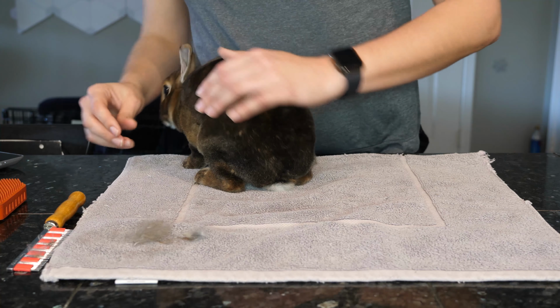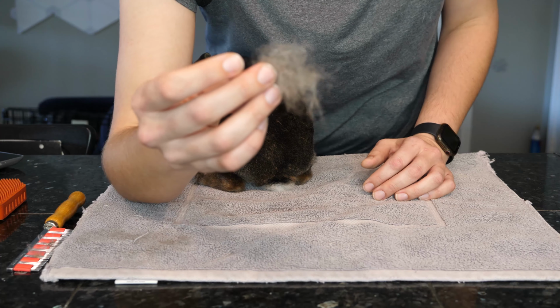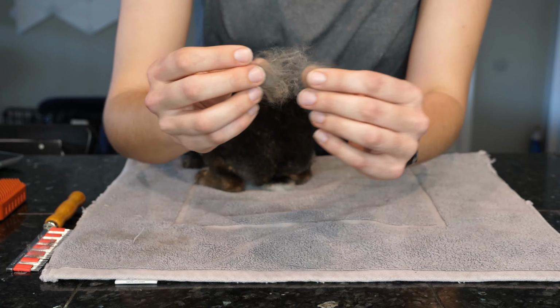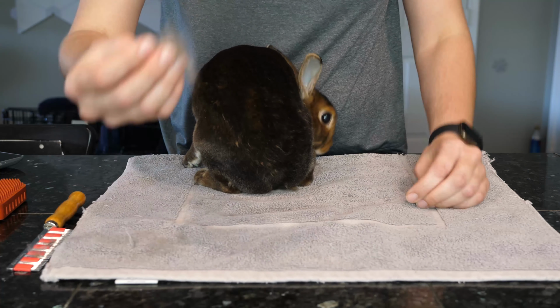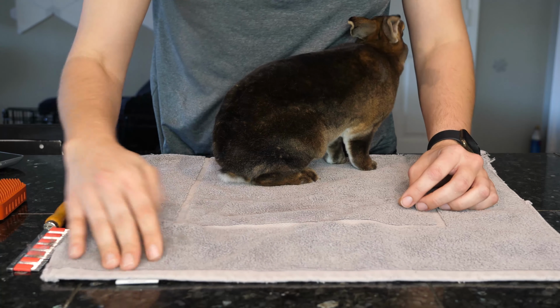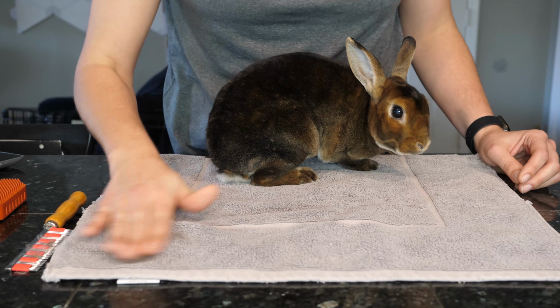I just wanted to show you guys a little bit, but just from that little bit, I already have this fur ball. So they shed a ton. I'm hoping that I can insert a photo from last year's shedding season. They shed so much fur. It was a huge pile. The pile was bigger than the rabbits themselves. And you can see just from this little tiny bit, I already have this little handful of fur. So they shed a ton during shedding season. They lose a ton of fur.